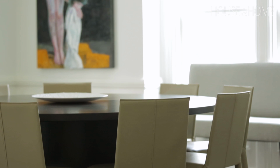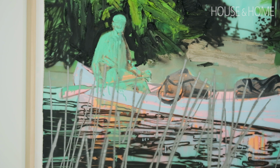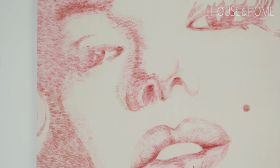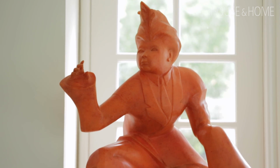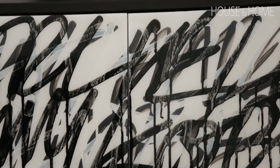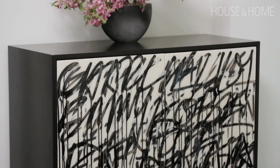My clients are art collectors. They love art. They go traveling to go purchase art. It's a real passion for them. So it was important that we kept the walls crisp and white, sort of like a gallery. So it just had that gallery feel to it. Working with someone who has beautiful taste and has amazing artwork that they want to display, it's a dream come true for a designer.